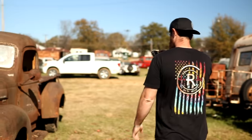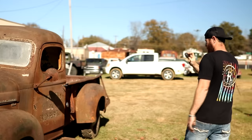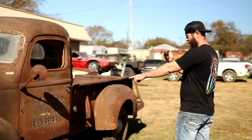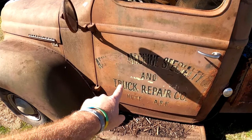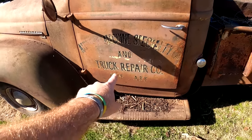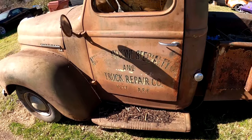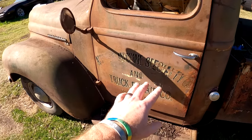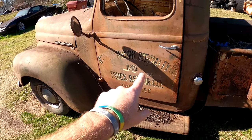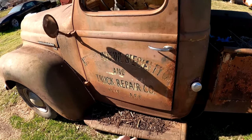So this is a pretty cool old truck, and apparently at some point in its life, it was an old service truck. So you can still see the door logos here, some sort of machine shop in Hope, Arkansas. So as we're gonna clean this up, we wanna try to preserve that the best we can. It's awfully flaky there, so we're gonna have to be really careful in that spot.